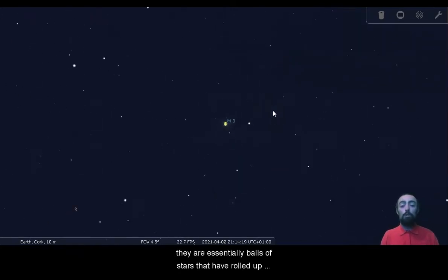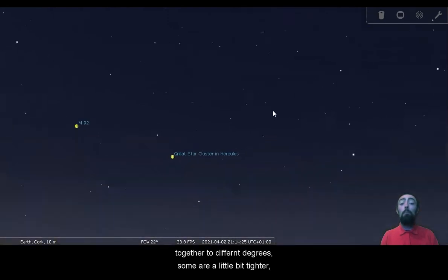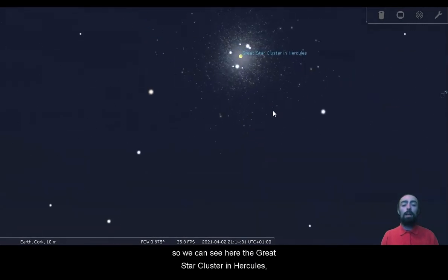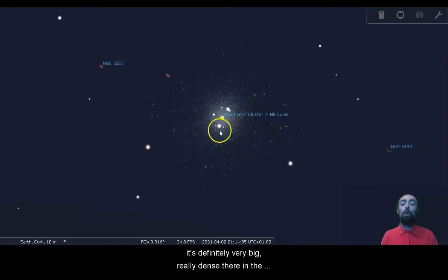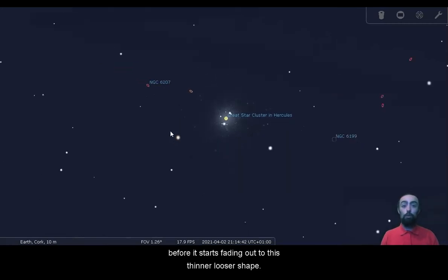So these globular clusters are essentially balls of stars that have rolled up together and started to become attracted together thanks to their gravity. But different ones have clustered together to different degrees. Some are a little bit tighter, a little denser in the middle. Others are a little bit looser. So we can see here the Great Star Cluster in Hercules. It's definitely very big, really dense there in the center, and really quite dense around the middle before it starts fading out to this thinner, looser shape.